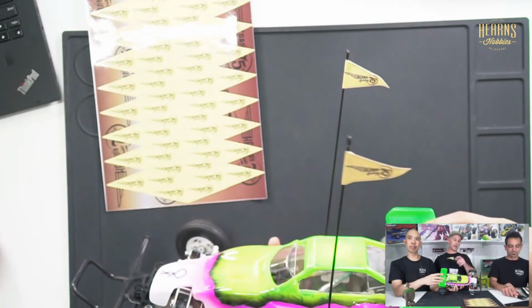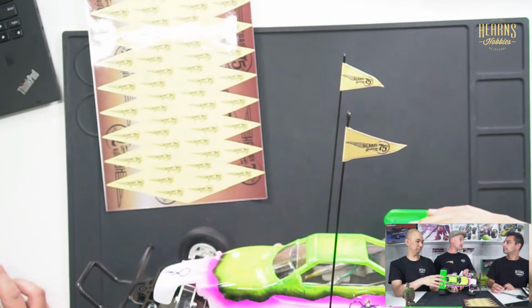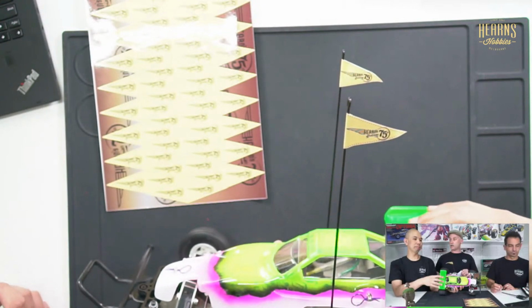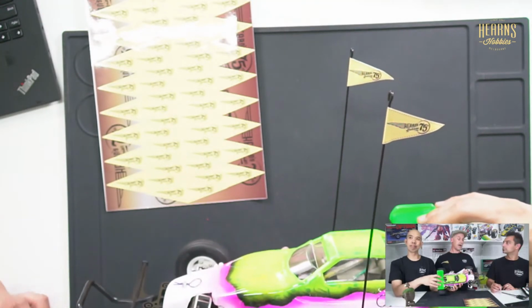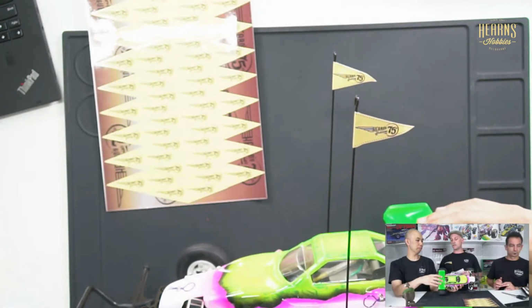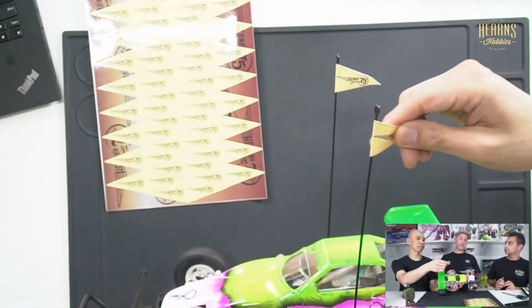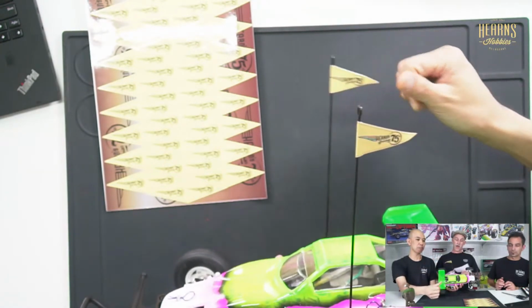So the Vintage Bash, we're not going to be using that. There's no way anybody wants to go back to that. And the timing, I think, is going to be pretty loose, with some cars not even being timed. But the flags are going to be really iconic and going to add to the fun value. Nice little touch there.